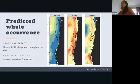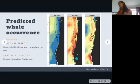Now, these maps are showing a low predicted whale occurrence in blue and a high predicted whale occurrence in red. And there's a clear seasonal pattern here, with generally fewer whales in January as we expected, and more whales in May and September. There are a couple of hotspots in these maps. So there's a high predicted occurrence around Coos Bay, around Newport and north of Astoria, and also in the area of Port Orford in September.